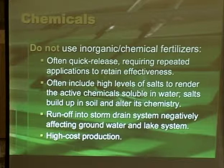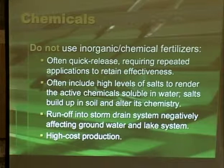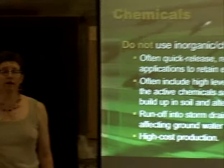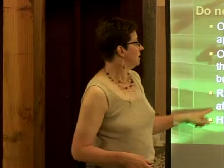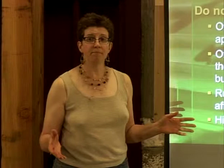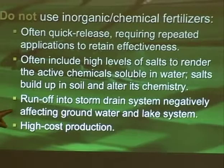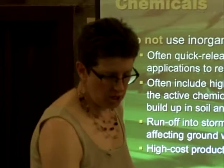Do not use a chemical fertilizer. It's often quick release, requiring repeated applications to retain effectiveness. I love those chemical fertilizers that you screw onto your hose, right? And it says, apply every 7 to 10 days. Now, that's a great scam. If I use a slow release, I'm paying a lot of money for that. Every 7 to 10 days, they're telling me to use this. And let me tell you, there's a lot of salts to render those active chemicals available, soluble, as we said. They run out from the storm drains. They're also very expensive. But don't forget, every 7 to 10 days.